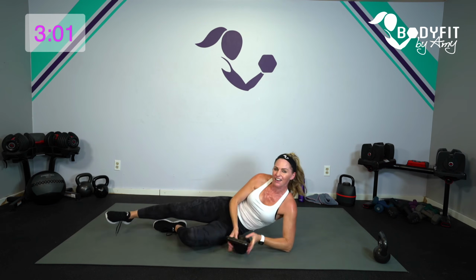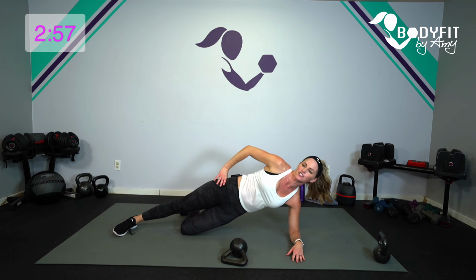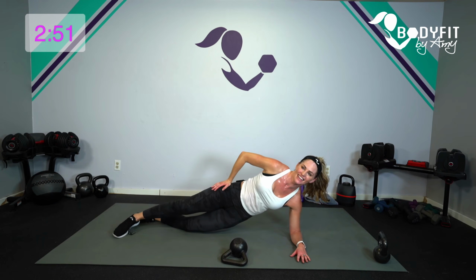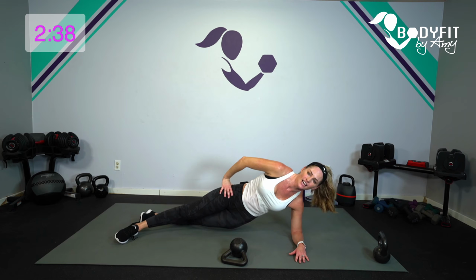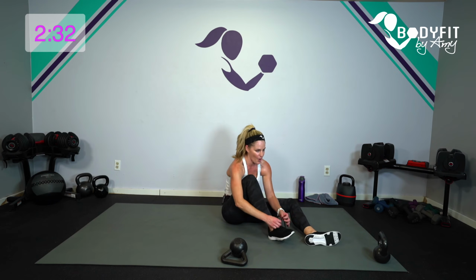Roll onto your side. We're gonna go 20 seconds. Side plank lift. Let's just go down and up. Don't worry about that leg. We only got 20. Breathe. Yes. Here we go. Keep it going. That shoe is still untied. 3, 2, 1. Swing those legs, other side.